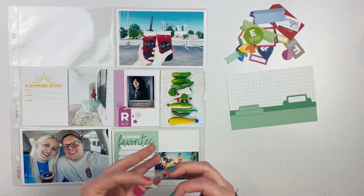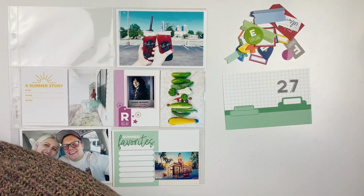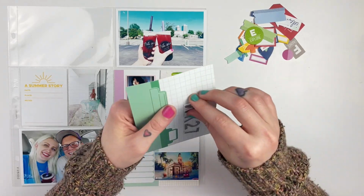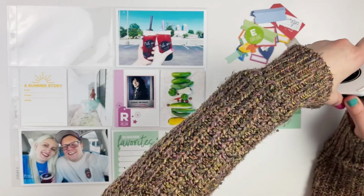So even though these colors aren't necessarily my favorites, sometimes when they do the more primary colors, it's not exactly what I wanted, but I did add in a little bit of the purples and try to mix in some pinks and things like that to just make it more of a colorful spread.